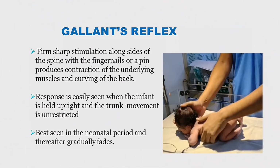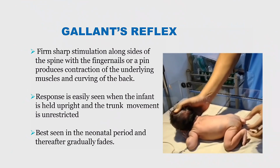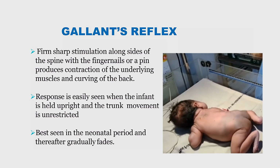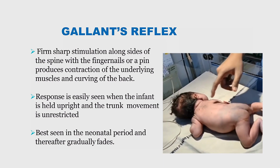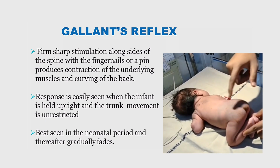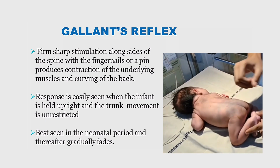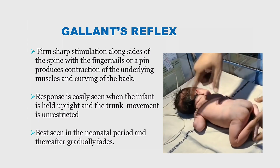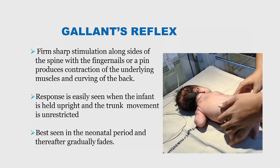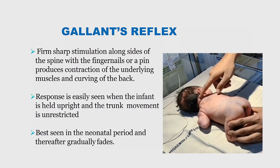Next is the Galant reflex. Firm sharp stimulation alongside the spine with the fingernails or a pin produces contraction of the underlying muscles and curving of the back. The response is easily seen when the infant is held upright and the trunk movement is unrestricted. It is best seen in the neonatal period and thereafter gradually fades.